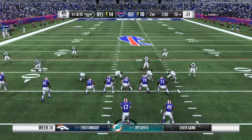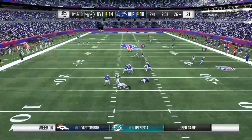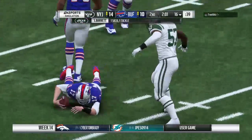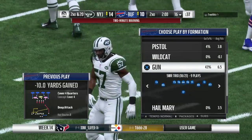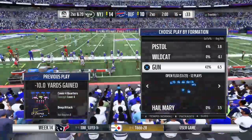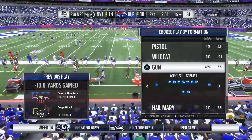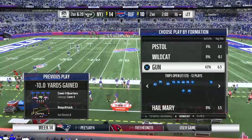Here we go now. Here's Allen on 1st and 10. He'll be taken down. The Jets get in there for the sack. Shaquille Barrett in there to take him down and to take us to the 2-minute warning. 2 minutes to play here in the first half. Back to Buffalo after this.